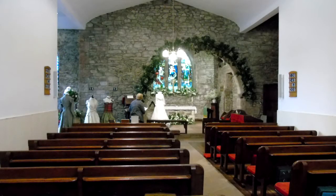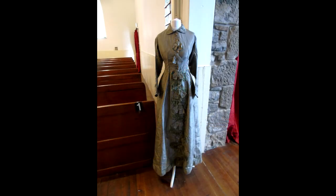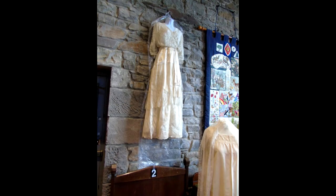As part of Kirkcudbright's Art and Craft Trail, Greyfriars Church displayed wedding dresses, the oldest being a silk 1860s dress, through the years to a 2000 dress. Circa 1860, grey silk with brocade. Edwardian dress, period 1901 to 1910, silk and lace.